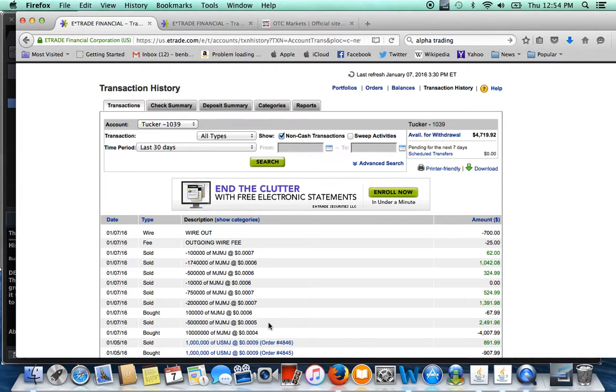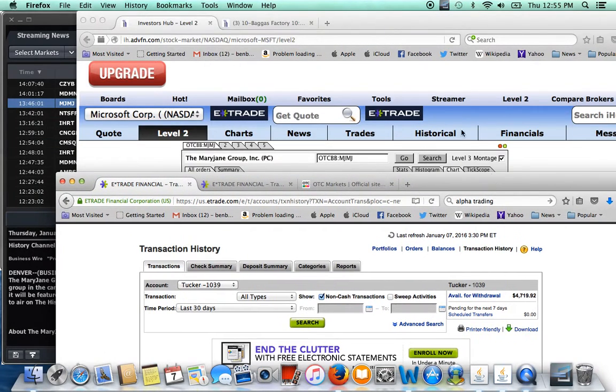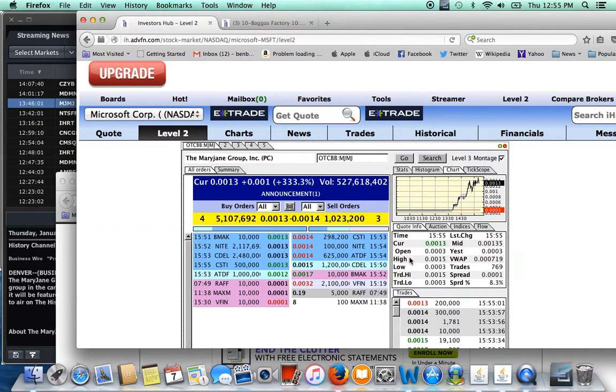The stock ran, the news spread, people got word on social media and the investor networks and the message forums, and you can see right here, I trickled off all of these shares between 5 and 7. And you saw before, it's up a lot more now. This was a conservative trade on my part. It went up to, I think, 0.0015. Let's take a look. So the high today, yep, 0.0015.